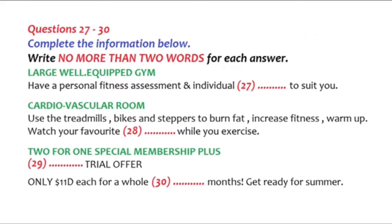By the way, there is also a large and very well-equipped gym, where we offer free fitness assessments and you can have an individual program designed just for you. Also, the cardiovascular room has the latest range of machines which help you burn fat, increase your fitness, or just warm up. They're very popular as you can forget all about the calorie burning by watching your favourite music videos on TV while you exercise. Right now, we have a very special new member joining fee offer, which allows two memberships for the price of one, a real bargain.